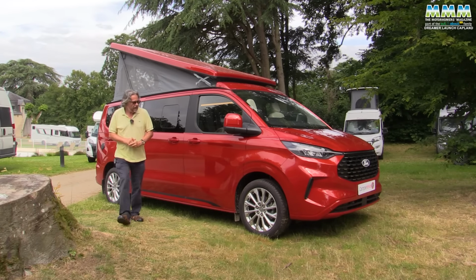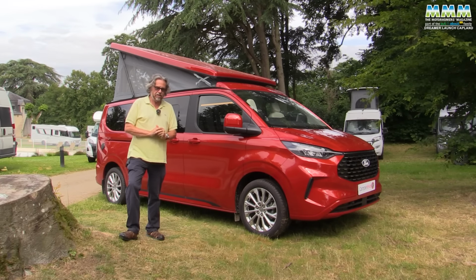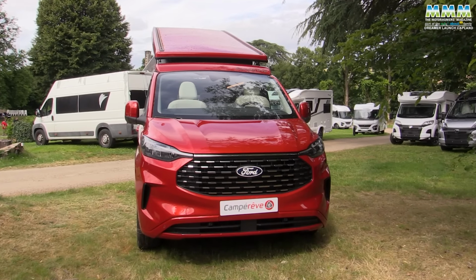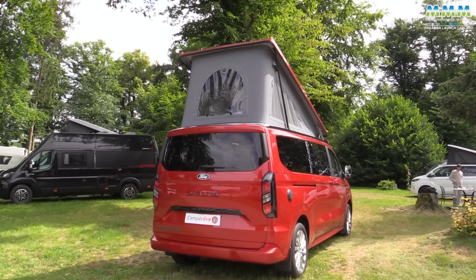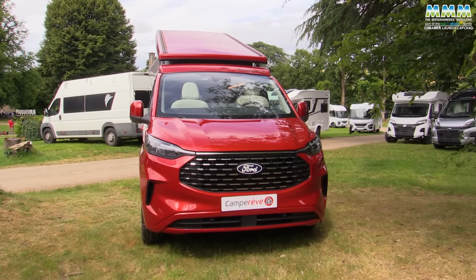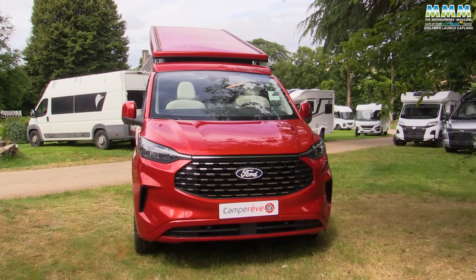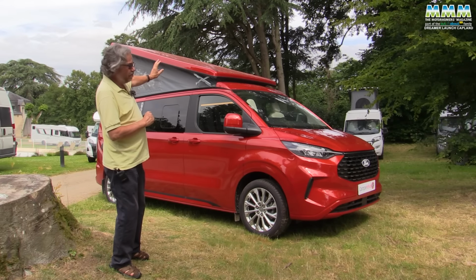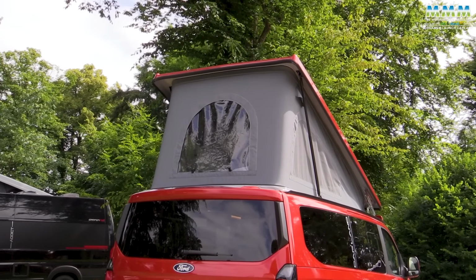So, as you can see, I've had the Capland resprayed from that grey into this very pretty metallic red. I think there's also a metallic blue and maybe a white as well. As you can see, it's the 5.4 metres, so the long wheelbase Transit Custom, and this one, the Capland, is built at the Fleurette factory in France, unlike the City Camp, which of course comes from Westphalia. And you can immediately see there's a big clue as to the layout, because the roof goes up the other way.